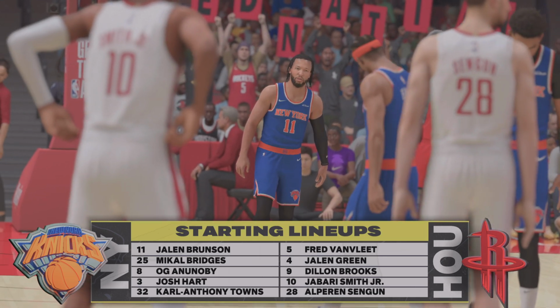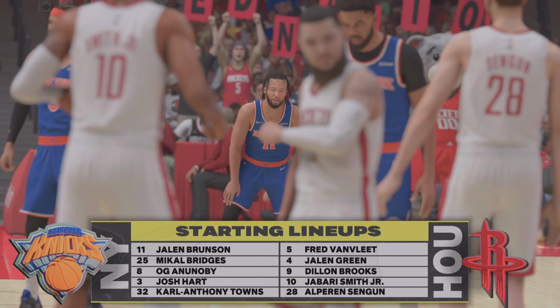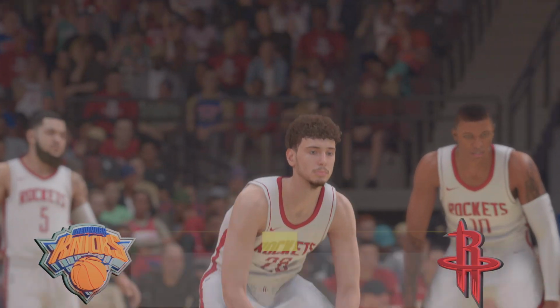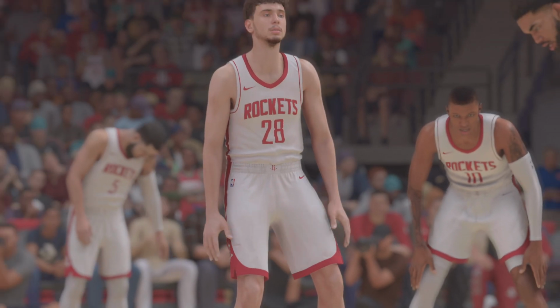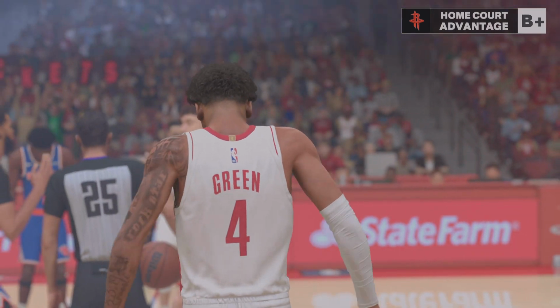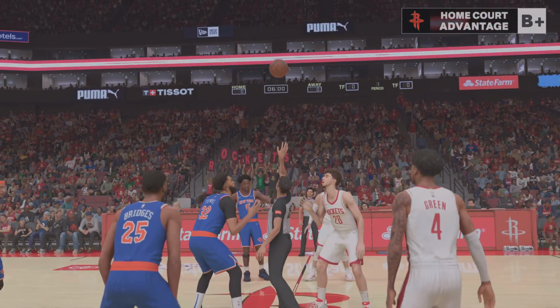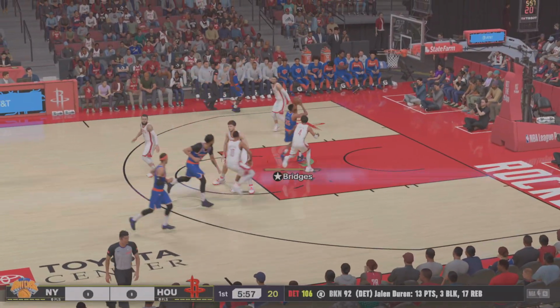And now the New York Knicks starters. We've got Josh Hart. Mikal Bridges out there with Jalen Brunson. Then there's Towns, and it's Anunoby in at the small forward position. And for Houston, the post pair form, it'll be Smith and Şengün. At the guard positions, Van Vliet and Green. And it's Brooks in at the 3 spot.